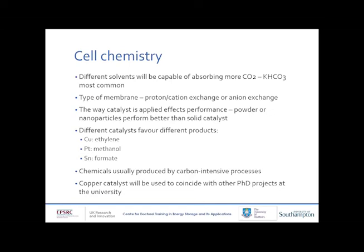And depending on which catalyst material you use, you get different products. So copper favors ethylene, platinum favors methanol, and tin formate, among many other possible materials. And this is obviously extra beneficial because these chemicals are usually produced by quite carbon intensive processes. But yeah, personally in my project, I'll be using a copper catalyst because this has already been used in a lot of projects at the university. So I'm sticking with that.